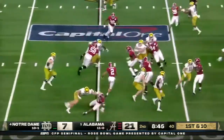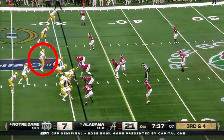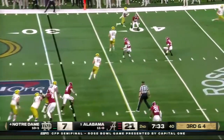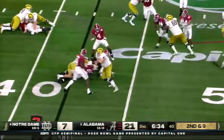Quick toss to Kyron Williams. Nice cut. I mean, it wasn't that they were fatigued or gassed. They just don't have answers. It's worked very well for them. 10-1, only loss in the ACC championship game. There's George, 10 catches. He has 4 already, but just for 14 yards.